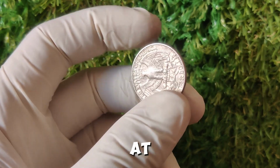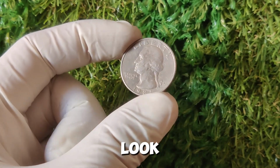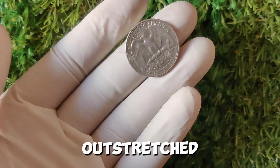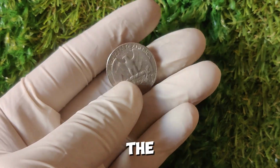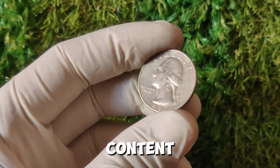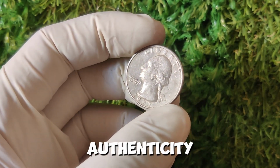Let's take a closer look at the defining features of the 1987 P Washington quarter. The obverse shows George Washington's left-facing profile. Look closely at the hair details and cheekbone. These are areas where wear is commonly visible. The reverse features a majestic bald eagle with outstretched wings, clutching arrows and an olive branch, symbolizing strength and peace. The P mint mark, located just above the date, indicates it was struck in Philadelphia, made of copper-nickel clad. It has no silver content, which was standard for coins after 1965. These features are critical when assessing a coin's condition and authenticity.